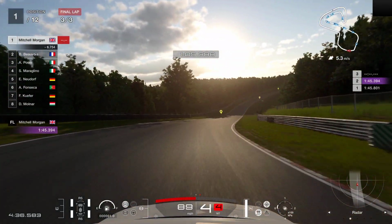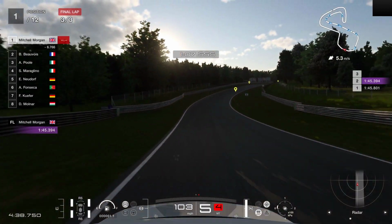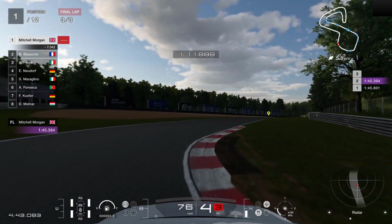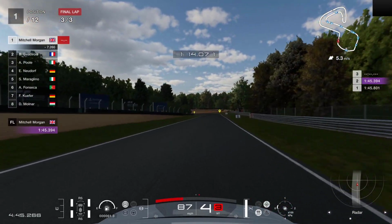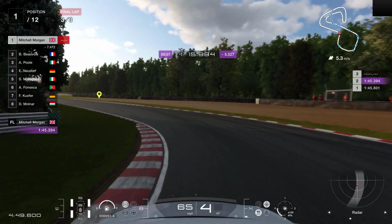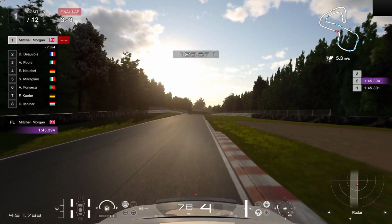Nice. Didn't go too wide, could have gone wider there, could have carried a bit of extra speed, but I'm being very cautious of these exits. Same again here, get it turned in, over the curb, stay right. Slow down for this one. Loads of curb you can take on this one. Could have taken a lot more than that.